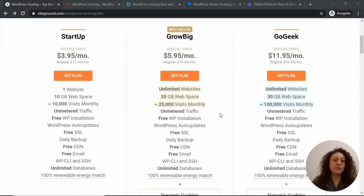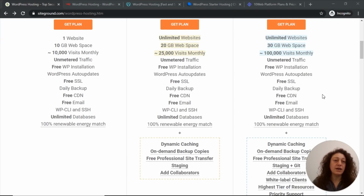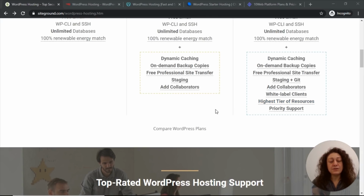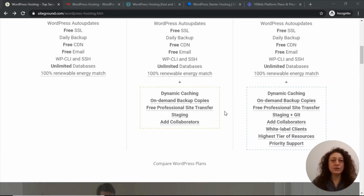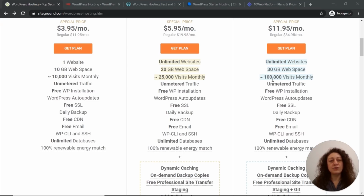For the GoGeek plan, your regular price is $34.95 a month, and you have unlimited websites, 30 gigs of web space, and an approximate 100K visits monthly. And again, for all of these, the traffic is unmetered. What is added to this one is the white label clients, highest tier of resources and priority support. So with the highest tier of resources, if you're going to have to go over your 100K visits monthly, you are given priority over the other plans.